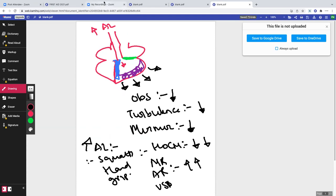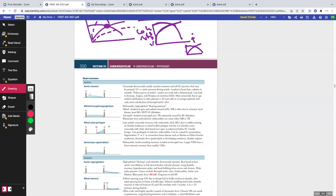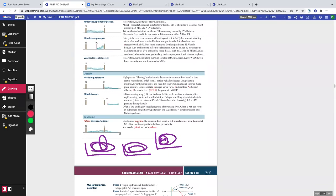Okay, and with that, we are done with the discussion of maneuvers. Extremely high yield. Please put your star marks for this one. Extremely, extremely high yield. So what I'm going to do is I will give you guys 5 minutes. Read the maneuvers, read the changes, and read the increase and decrease of murmurs. I'm right over here. I'll ask you questions, then I'll move forward. Is that clear? Yes or no?